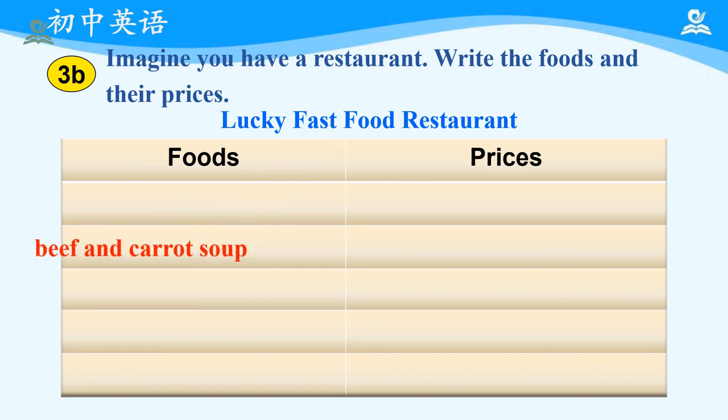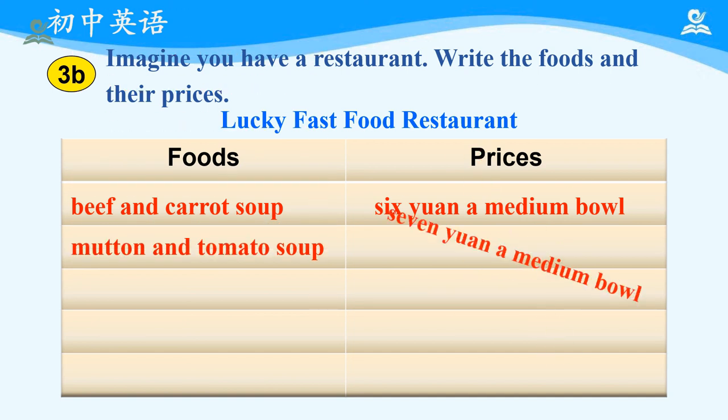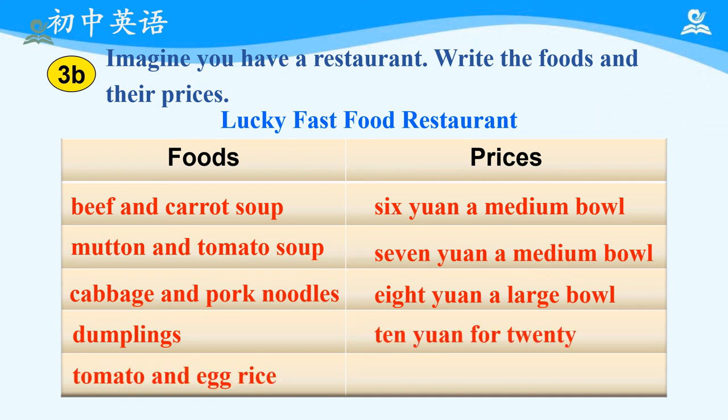And here's the menu. We have beef and carrot soup for only 6 yuan a medium bowl. Mutton and tomato soup is only 7 yuan a medium bowl. Cabbage and pork noodles are only 8 yuan a large bowl. Dumplings are 10 yuan for 20. And we also have tomato and egg rice. It's only 4 yuan for a small bowl.